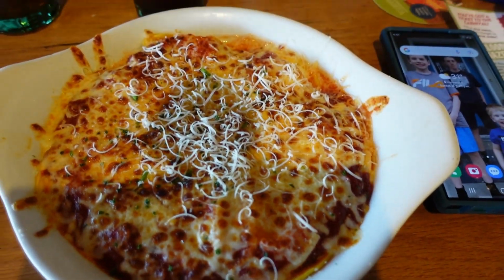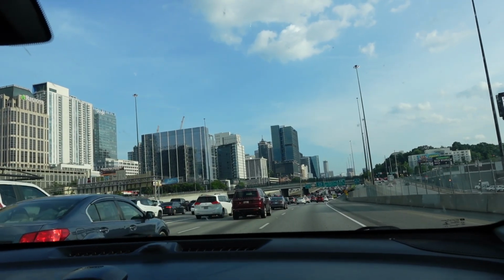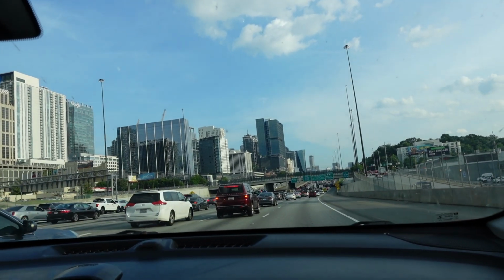We are all full, ready to get back on the road. Let's go find ourselves a hotel. Not booked yet, so let's see what we're gonna do. Just going through Atlanta, Georgia. Very pretty city, but a lot of traffic.